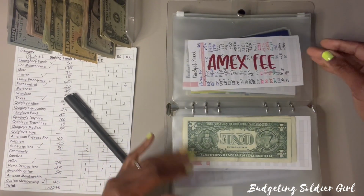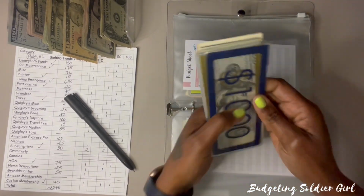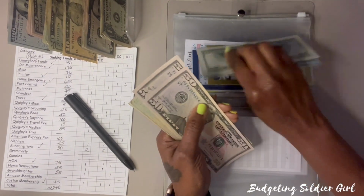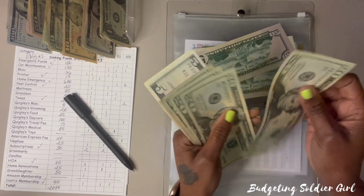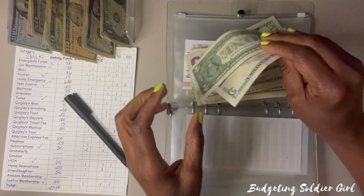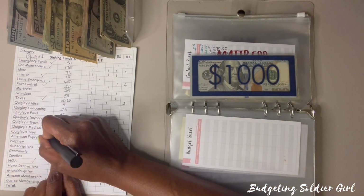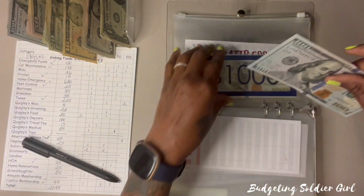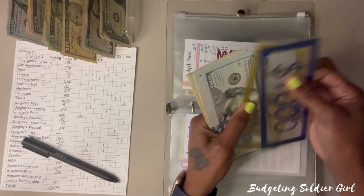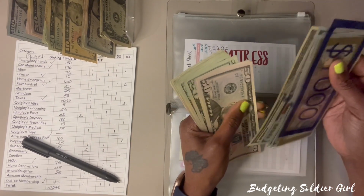Candles will not receive anything. American Express fee. We have $2,706. And today, American Express fee will receive $100. And now we have $2,806.